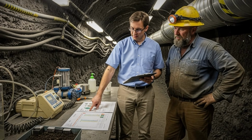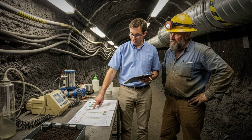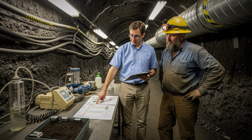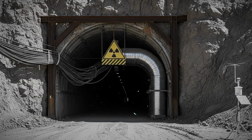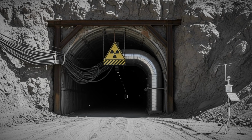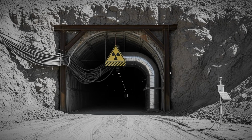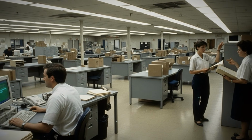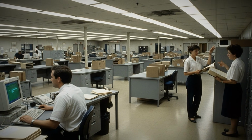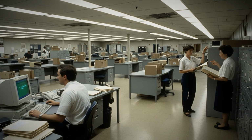Air samples from former test corridors, soil readings from surface features, and groundwater surveys all contributed to a comprehensive environmental baseline. These efforts reflected a growing national emphasis on responsible stewardship of former nuclear test facilities, balancing scientific legacy with modern safety standards. At Camp 12, daily life began to change as staffing levels gradually decreased and long-standing operations prepared for a future with fewer active testing missions.